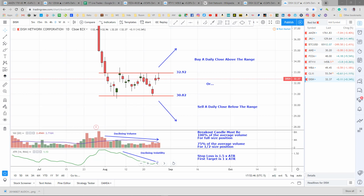Now, mechanically, the way I do this, typically I use 2 positions. The first position has the hard stop loss on it and a hard take profit at the appropriate price. The second position will have a hard stop loss on it, but I will have no take profit directly associated with the second position, and then I'll follow stops behind it. And that's the Dish Network setup.